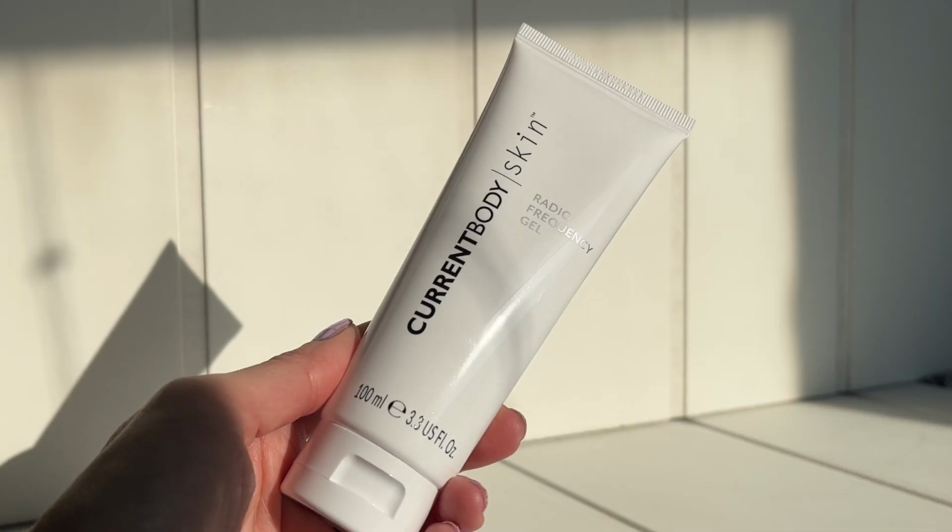This device recently launched in Canada and is ideal for those of us looking to target our fine lines and wrinkles because the radio frequency waves stimulate collagen production in the skin and activate skin tightening. This makes it ideal to target those crow's feet around our eyes, the 11s in the middle of our forehead, our glorious laugh lines, sagging skin, and an area that I really like to target with radio frequency is my jawline. Radio frequency must be used with gel.